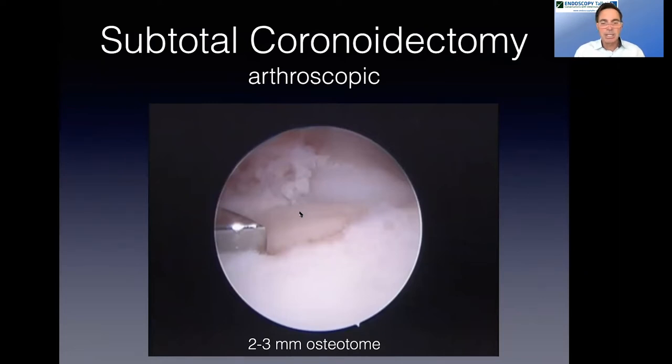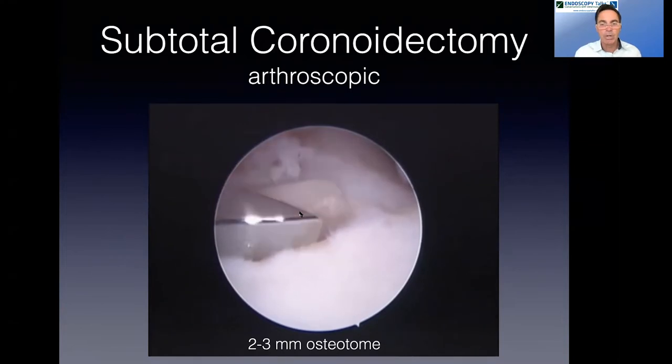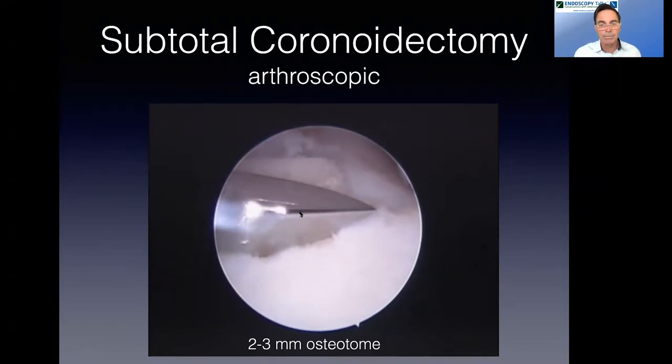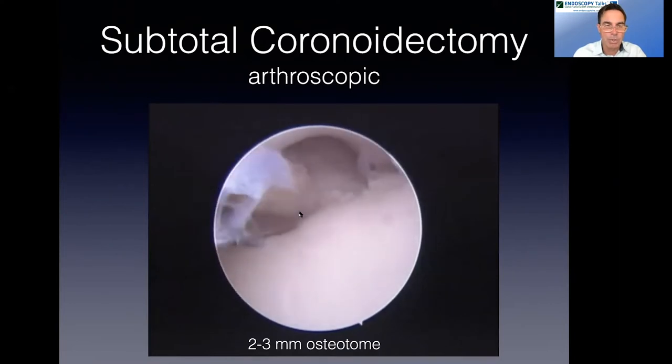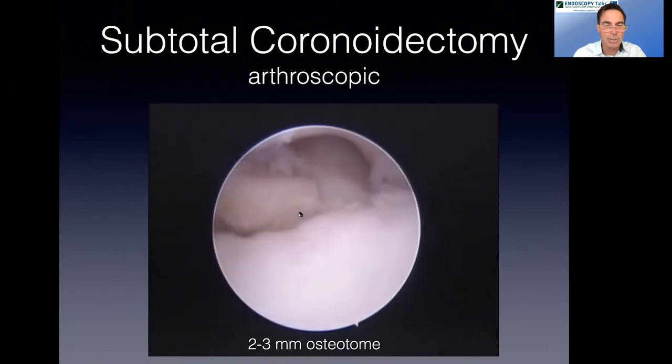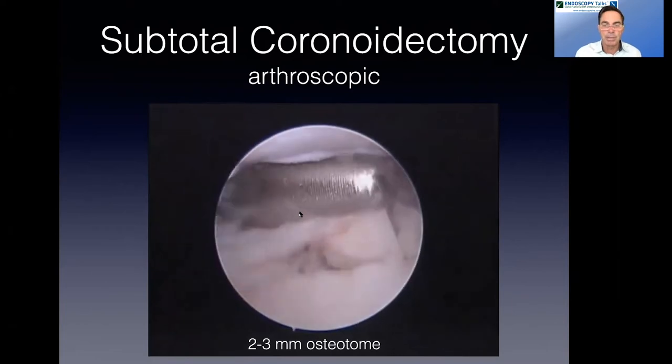In this case here, you can see this 2 millimeter osteotome is coming in at the fissure, and then we're just going to have the assistant tap it, and it breaks the piece off right at the cleavage point. Now, sometimes this piece is too big to grab with a grasper, and we may have to take that osteotome and break it up into two or three pieces.